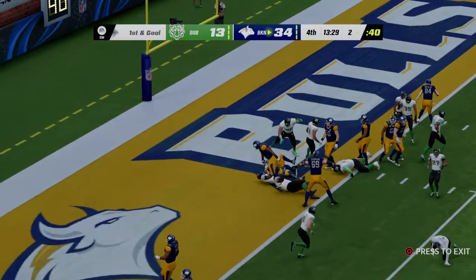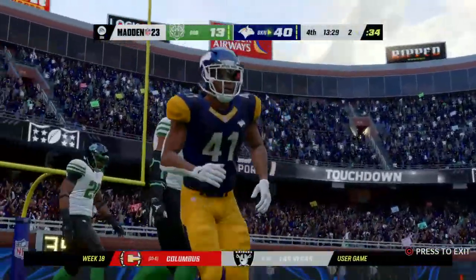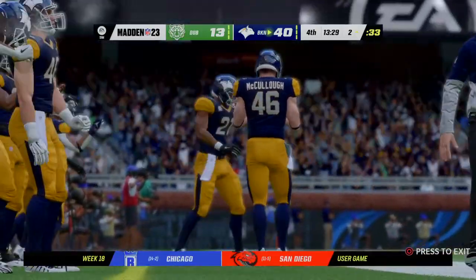They'll try and run for it on 1st and goal. And he will take this one in for a touchdown. Taking it in from 2 yards out. And the Bulls are looking to make it 2 straight as they add on to this 4th quarter lead.